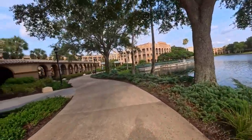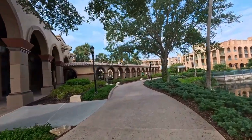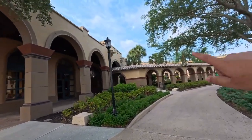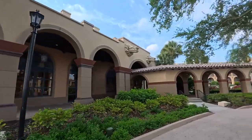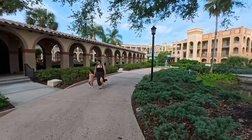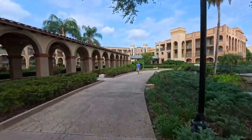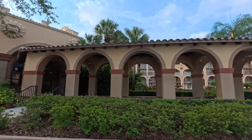They're always cleaning here. They keep this resort nice and clean. And as a matter of fact, 2 days ago, they were freshly painting all the walls. So it always looks nice. You gotta hand it to Disney for that, because they do keep the resorts looking good. Always cleaning and keeping everything in tip-top shape.